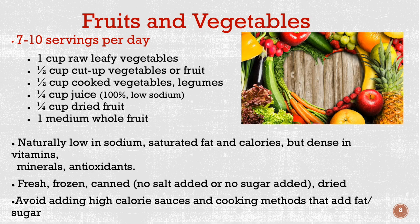Dried fruit can be some of our fruit servings as well. However, dried fruit is more calorically dense. Because it's had the water content removed when it was dried, it becomes a more concentrated source of natural sugar. So the portion size for both juice and fruit is a little bit smaller, about 1/4 of a cup.